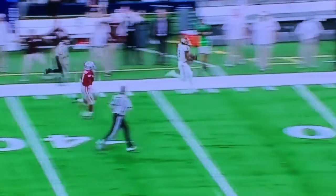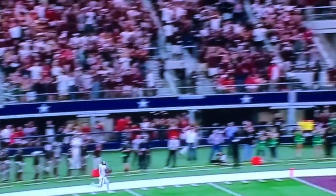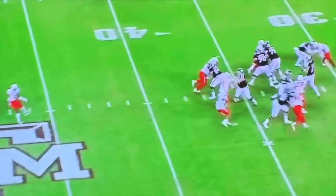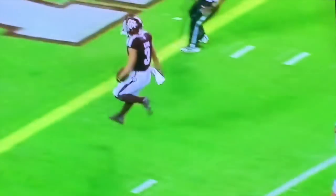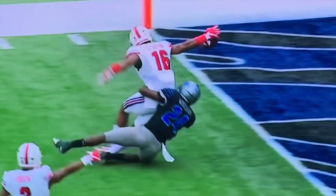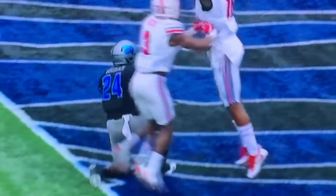He might go! Wow! Touchdown! Try again. Stay clean in the pocket, gets it deep downfield to Christian Kirk. He slips away. Courtland Sutton, 6-0 SMU, 35-yard strike.